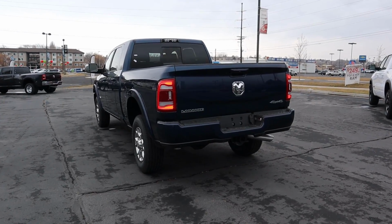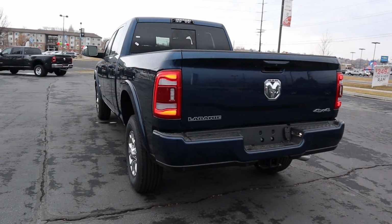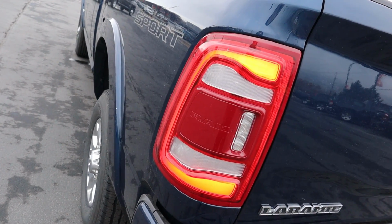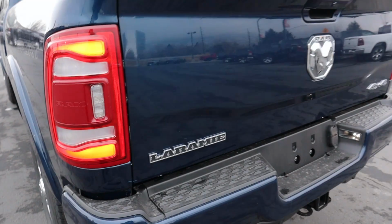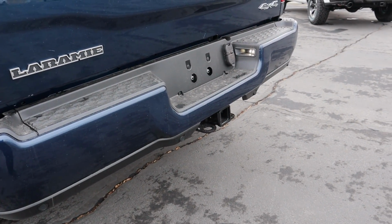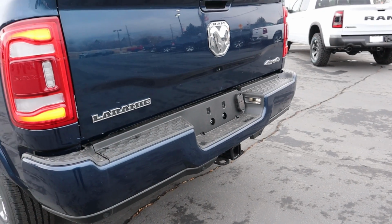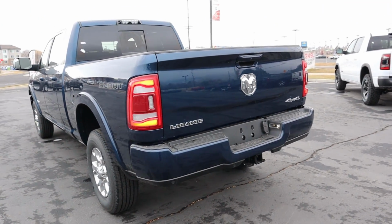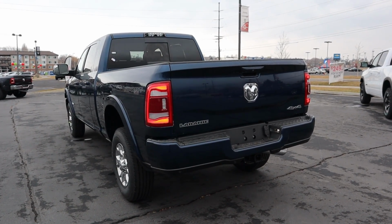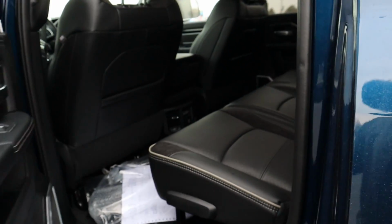Let's go with the rest of the rear of this Laramie. First and foremost, we've got the LED lights here in the back of the truck, which I think look absolutely fantastic, and your little sport logo, all of the Laramie badges back here, and the parking sensors just down below, and then we've got the receiver hitch. Towing capacity on this truck is about 17,000 pounds. It does have the 3.73 axle ratio, and that's all for the back.